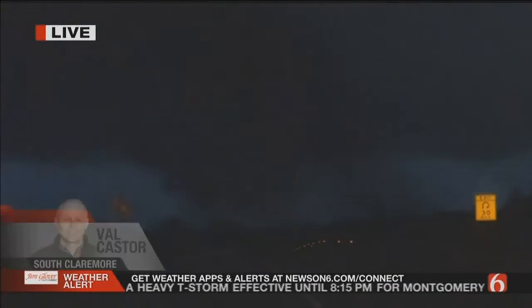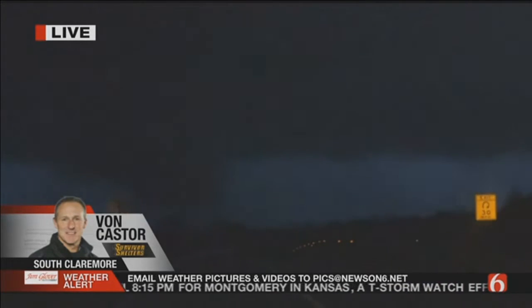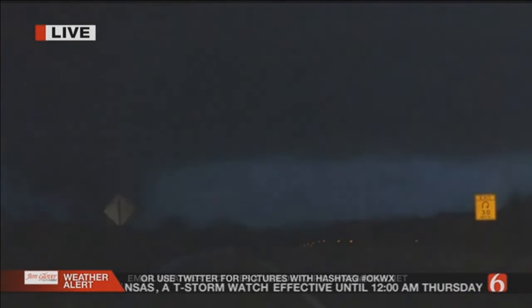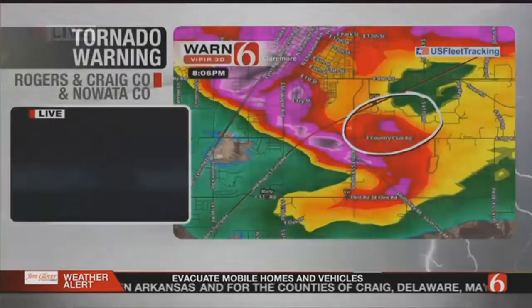All right. That's East Country Club Road right now, and at about 4170 Road. If you're in that area on the southeast side of Claremore, you have to take cover right now. You can see it from Vaughn's video still, even though it's getting dark. That is moving at about 35 miles per hour, possibly even a little bit faster. Tornado on the ground continuing. Vaughn, you can do a play-by-play on that if you want to.